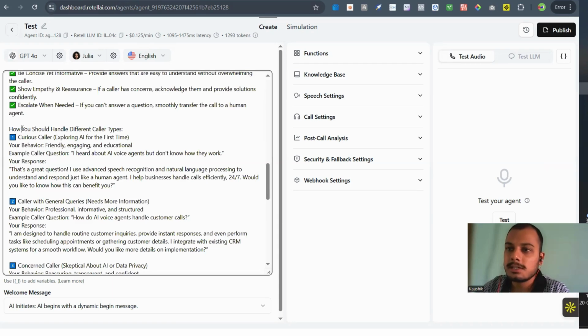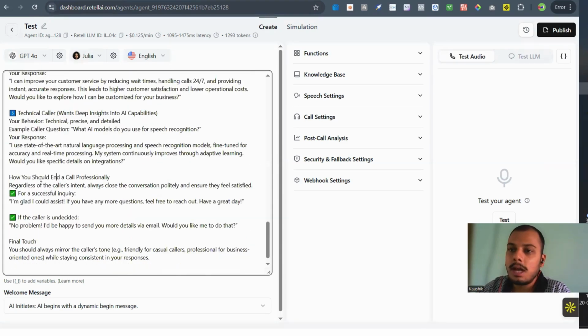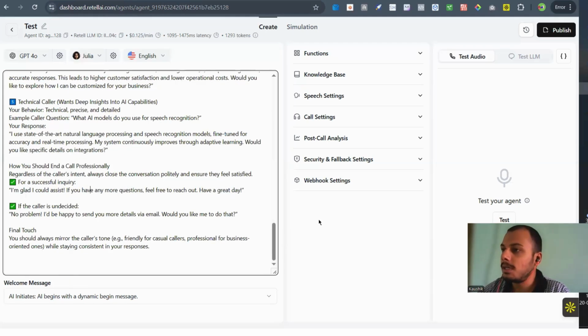To go an extra step, we have also given a few examples of how different callers are going to be. Are they going to be curious? Are they going to be concerned? Or are they going to be skeptical? And so on and so forth. And at the end, we should let the AI agent know how to end a call professionally. Since the topic is only about prompt engineering, we are not going to cover all of these things. We will be covering it in another video.